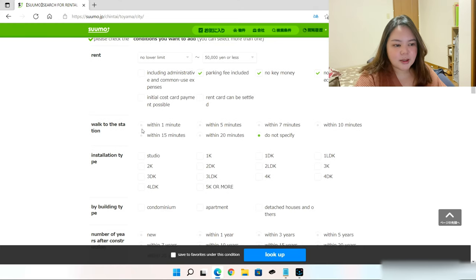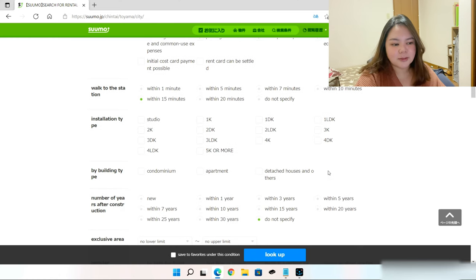Okay, and then the next option is walk to the station. So if you want to have easy access to the nearest train station, you can also have that option here. So let's say the maximum, but you see this is Japan. I feel like walking is part of people's everyday routine. So maybe within 15 minutes is still fine.